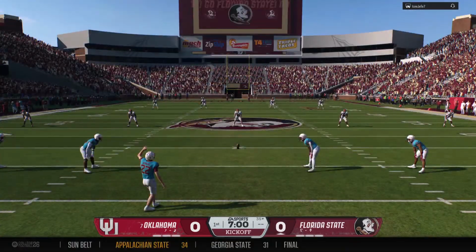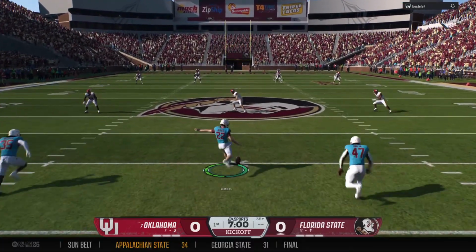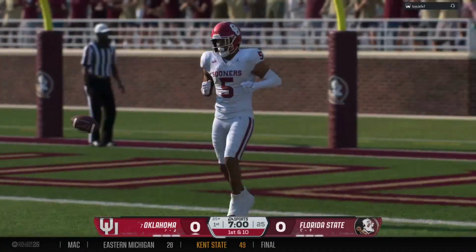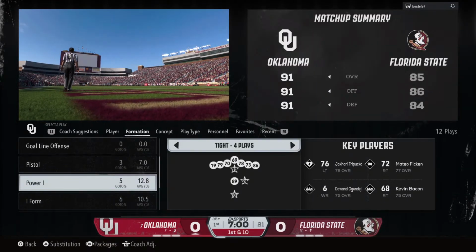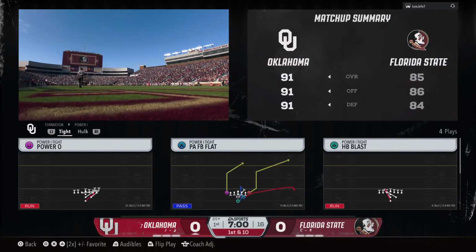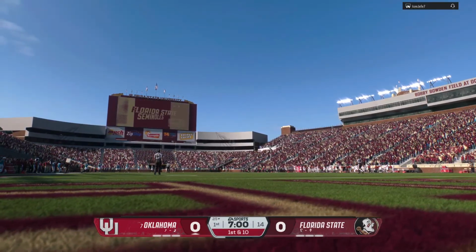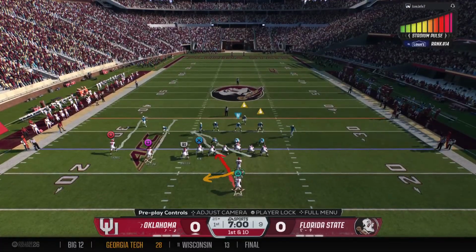The Seminoles will kick it away to start us off. And he'll just take a knee, and this drive will start at the 25. This is what we expected. This crowd ready to make its presence known.